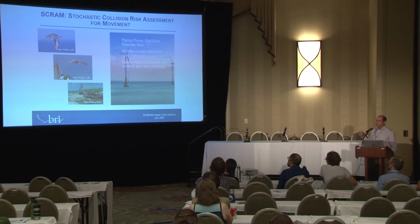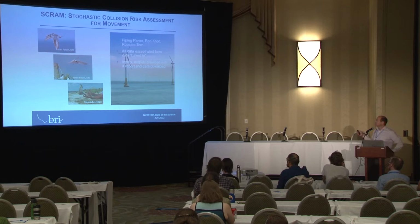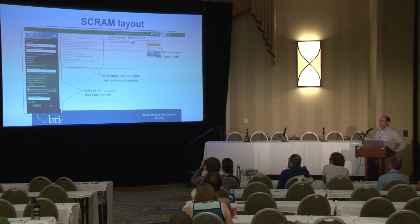So again, as a reminder, this is right now in version 1, although we're not actually on, quote, version 1. It's just for piping plover, roseate tern, and red knot. Adding additional species required more coding, and things were kind of failing, so we backed it out to what was most needed right now. But the nice thing is that all the data to run those is baked in, and that data is outputted at the end, so you know what it is. And further, you can look at it, and I'll show that in a little bit.